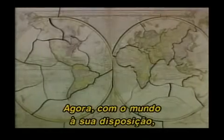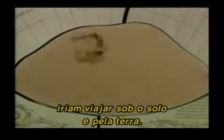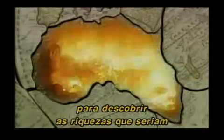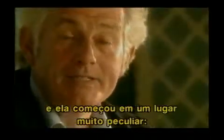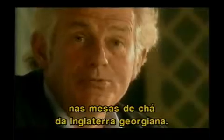Now, with the world at their disposal, Georgian Britons would travel underground and overland, across oceans and continents, to discover the riches that would fuel a revolution. This revolution would make the modern material world, and it started at a very peculiar place, at the tea tables of Georgian Britain.